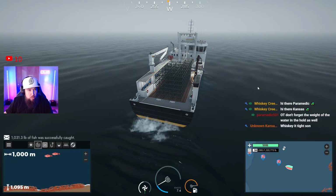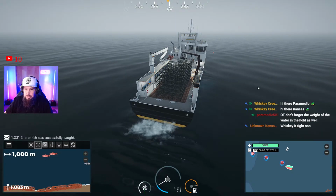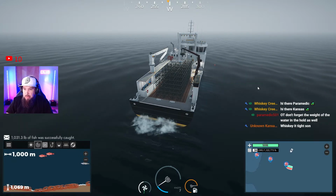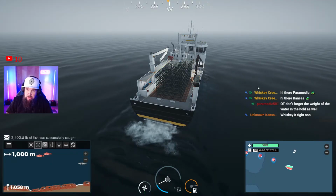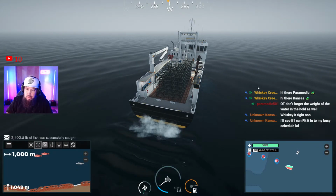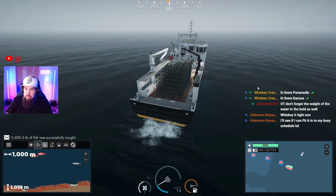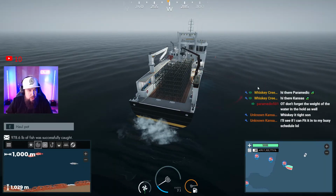OT, don't forget the weight of the water in the holds as well. Oh, yeah, yeah. It's kind of an interesting part to factor in. It's kind of a weird one because it wouldn't be the full weight of the water, right? But it would be less buoyancy, right? If you have water in your boat, you wouldn't be as buoyant. So it is kind of the weight of it, but it's more like it's sinking itself a little bit, right? That's kind of a weird one to think about.